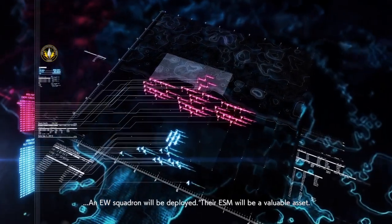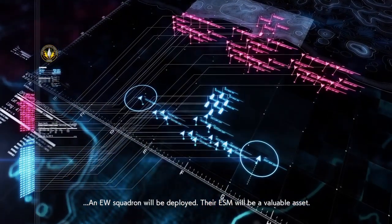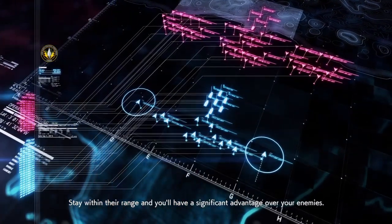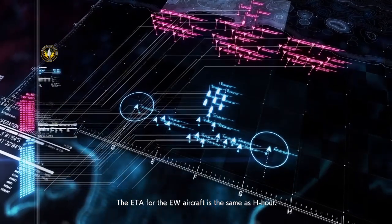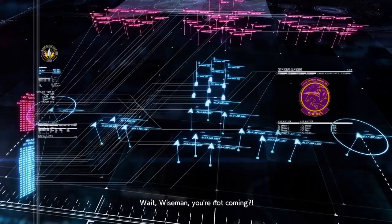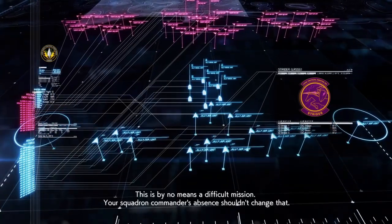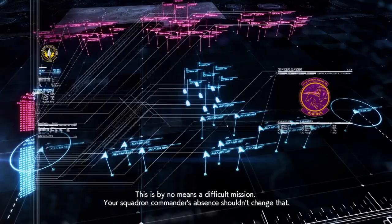An EW squadron will be deployed. Their ESM will be a valuable asset. Stay within their range, and you'll have a significant advantage over your enemies. The ETA for the EW aircraft is the same as HM. Only Strider Squadron will sortie. Well, I have to sit this one out? Wait. Wiseman, you're not coming? I'll be assisting the Brigadier General at HQ. This is by no means a difficult mission. Your squadron commander's absence shouldn't change that.